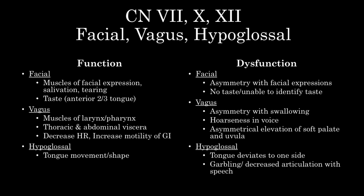Hypoglossal nerve is responsible for tongue movement and shape. Some dysfunctions associated with these nerves involve asymmetry with facial expressions, or the patient may not be able to identify or taste anything with the taste test. For the vagus nerve, we may palpate asymmetry with swallowing. We may observe hoarseness in their voice when they say ah. We will also observe asymmetry of elevation of the soft palate and uvula. For the uvula, we will see it deviate towards the lesion for an upper motor neuron and away from the lesion for a lower motor neuron lesion.